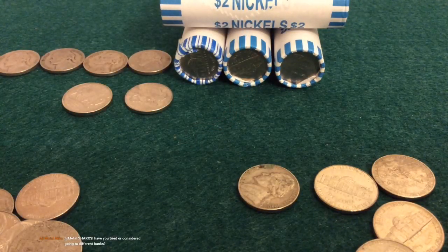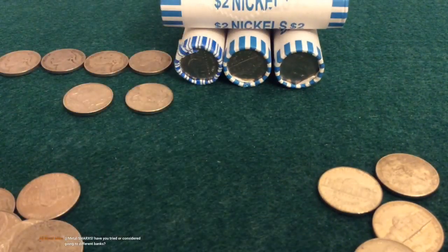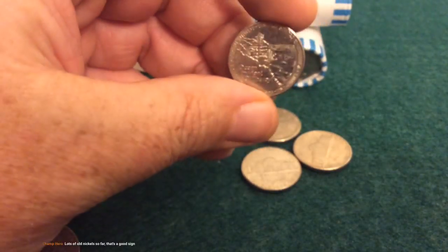Having trouble reading this one. I think it says 75. Nothing too special. So let's see, just a few more in this first roll. Hey, look at that. We got something here, folks.